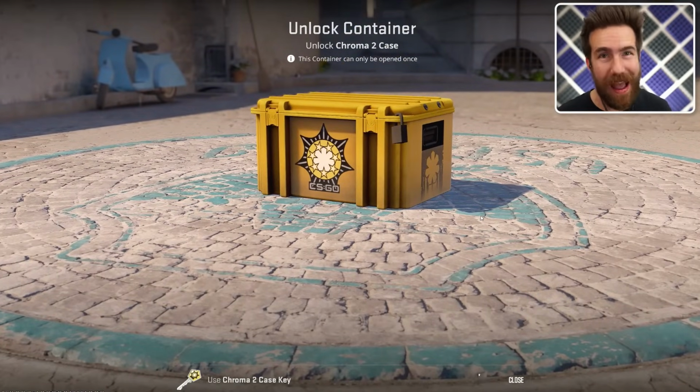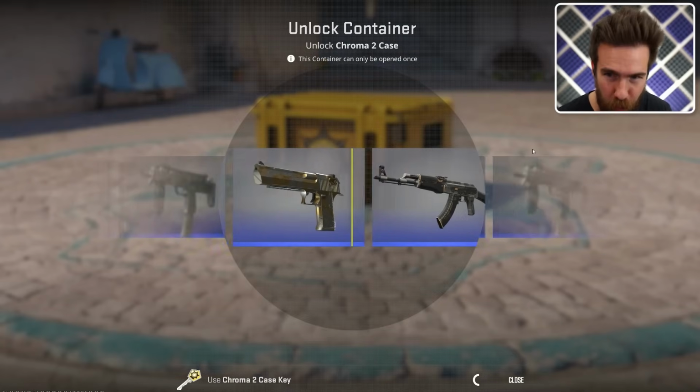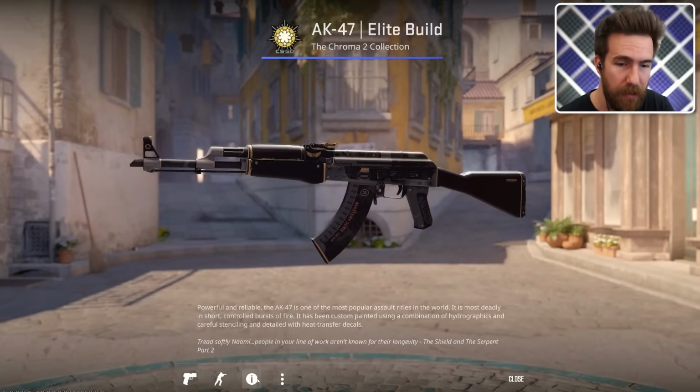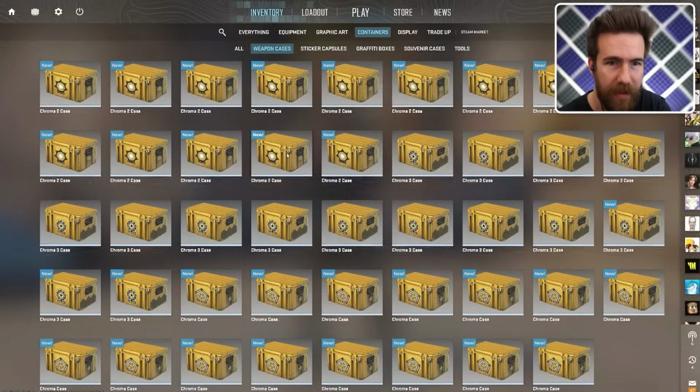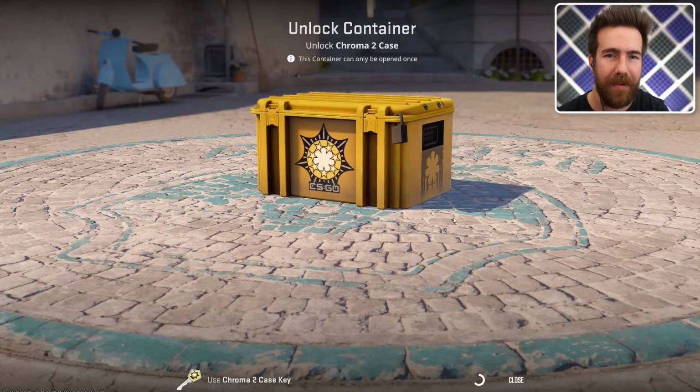We have 45 more cases. So there is still so much room for big things to come. It's super possible. I'm still trying to hit a factory new on this. I'm pretty sure it's possible. I mean, it's gotta be, right?